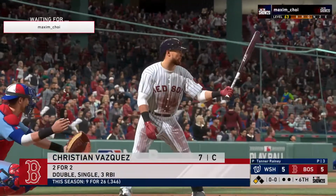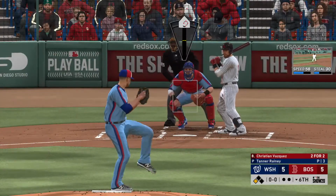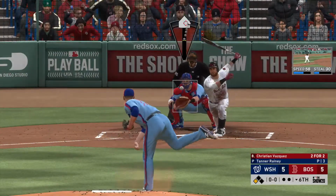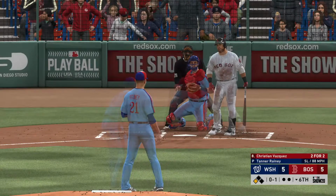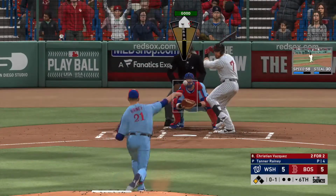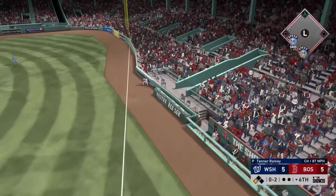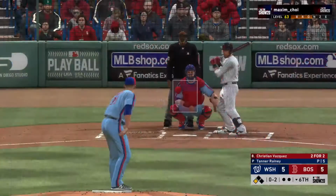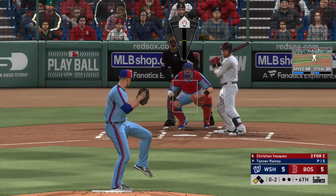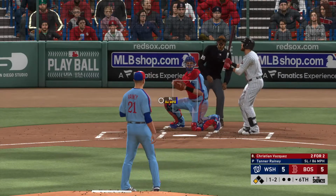Digging in to try it again, Christian Vazquez. He doubled earlier and carries a 2-for-2 line into this appearance. Oh, missed that one by a mile. It's 0-1. Both teams with an even 10 hits in the ballgame. And this ball's heading for the seats down the right side as the count will move to 0-2 now. 1-2 to the Red Sox catcher.